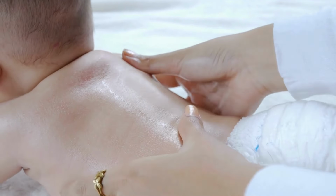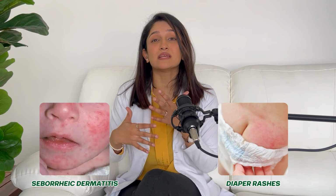We see a lot of babies, particularly in our kind of weather, coming in with seborrheic dermatitis or worsening diaper rashes because of the amount of oil that we put on their skin. And seborrheic dermatitis is extremely common in babies. So really do not use an oil. Use a baby lotion to massage your baby's skin. And a great time to do it is right after your baby's bath. It'll also help your baby sleep better, which always works. Who doesn't want their baby to sleep?